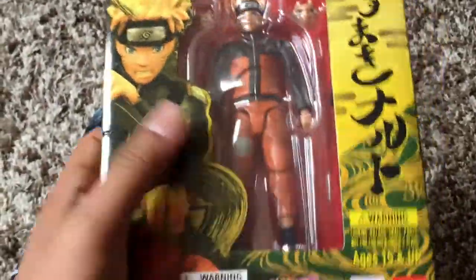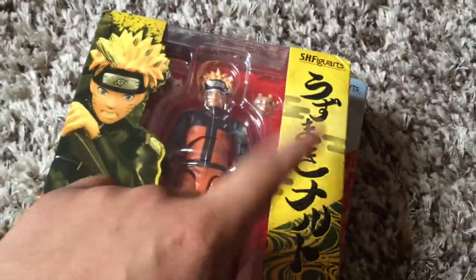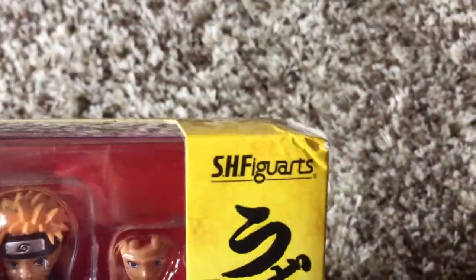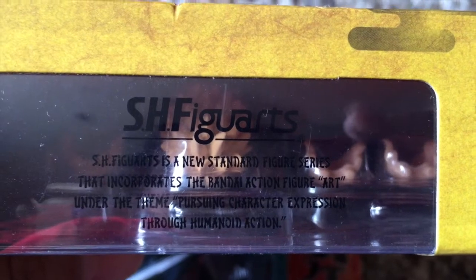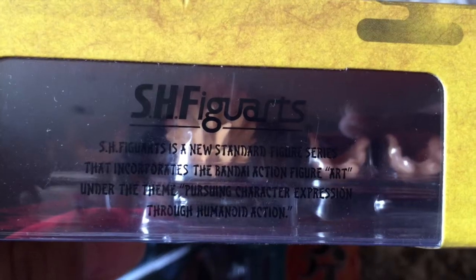We have the nice artwork of Naruto here, and the awesome Japanese lettering, which basically tells you that this stuff is legit from Japan. And I especially like the ages 15 and up because it makes me feel a lot less nerdy to own these figures. You have the S.H.Figuarts there. I don't really know how to say it, but it's got this little thing here. Let's see if I can read that through the camera. It says it is a new standard figure series that incorporates the Bandai action figure art under the theme pursuing character expression through humanoid action. And it says it on both, as I saw before.